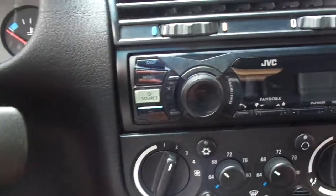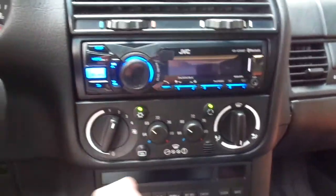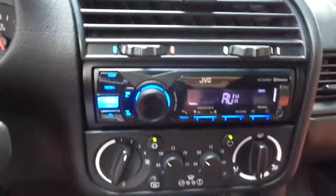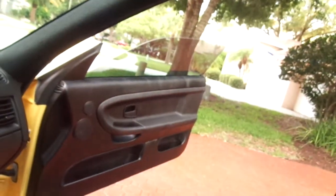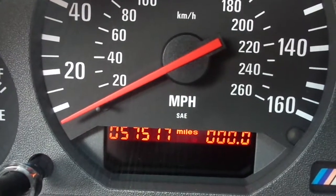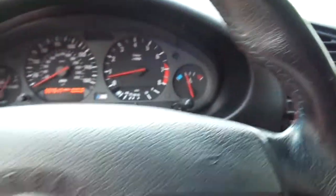And it looks like he's put him a nice JVC stereo system in here. I'm asking to see if they have the original radio. I'm sure they probably do, but I will let you know on that. All your power windows work great. Again, the air conditioner's great. The sunroof, everything works perfect. This car will absolutely amaze you. I'm sorry, it's got 57,500 miles, not 56. 57,517 miles. Look at this leather steering wheel, for heaven's sakes.